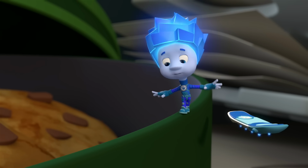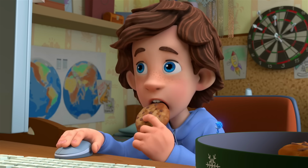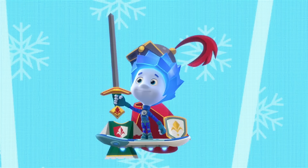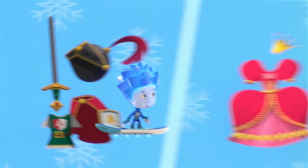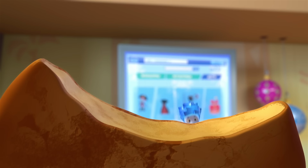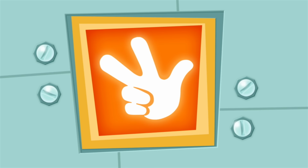So, Tom Thomas, did you choose a costume for the New Year's party? Not yet. These are no good. I've been a pirate. How about a vampire? Did that. And a knight? Mm-hmm. This year, I want to do something that's original. And what if... I know what! You can go dressed as me, as Nolik! Perfect! No one's ever gone as a Fixie, ever!